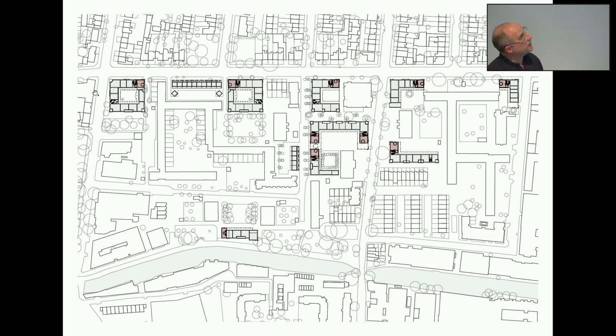What's highlighted here is all the entrances. And you'll notice it's no accident that they are civic. They are, to all intents and purposes, not public, but very nearly public. They're playing a role in marking corners.